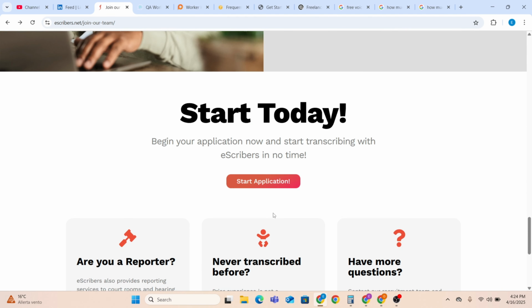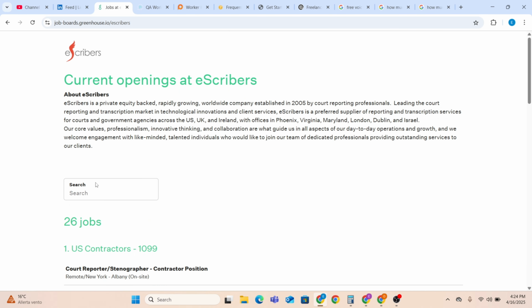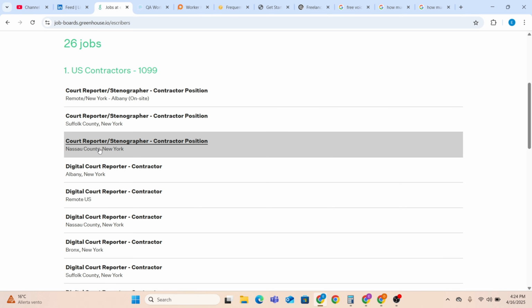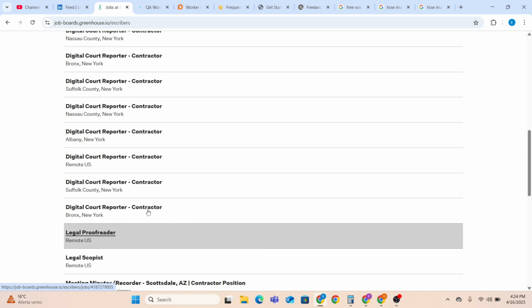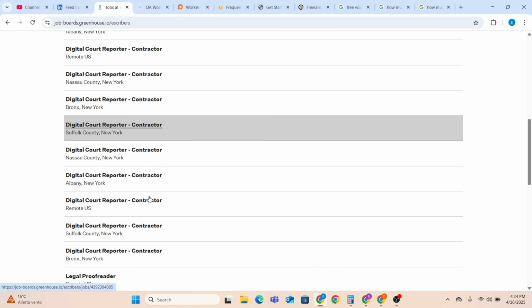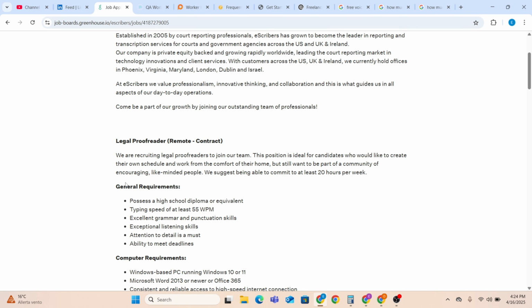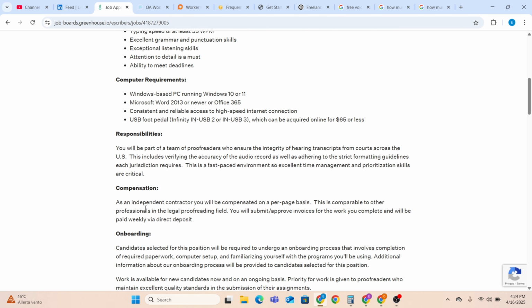So if you're interested to join this platform, you click here where it says apply today. Then you're going to see jobs. At the moment there are 26 jobs, and you can see them here on this place. So depending on the one you're interested in, you can see that most of them are available in the United States. So you can click it to check to know the requirements and the responsibilities, compensations, and all this stuff here that you may want to know, and then the onboarding process that you may want to know about. So you might want to check it out.